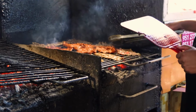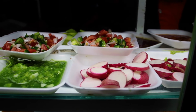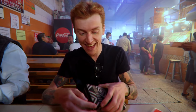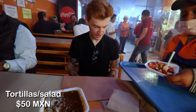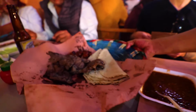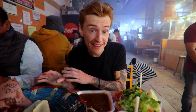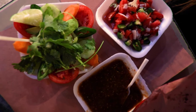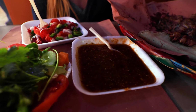So the way that this place works is you order your meat from one of the vendors, and then other vendors come round and offer you things like salad and tortillas, like this lady just here, and you get them all separately. What we've basically ordered is a portion of beef meat and some chorizo. They come with tortillas, and then salad-wise we've got some lettuce, tomatoes, peppers, and then a traditional red spicy sauce.